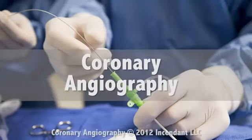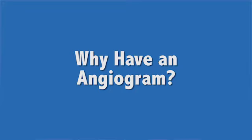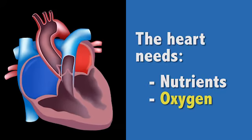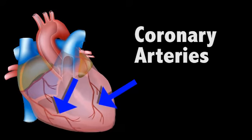Your doctor is recommending an angiogram or coronary angiography. Why does your doctor want you to have an angiogram? Your heart is a muscle. Like all muscles, it needs a supply of nutrients and oxygen to function properly. Blood in the coronary arteries provides these nutrients and oxygen to your heart.